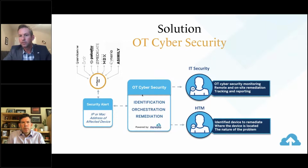What's the device, right? Is it an imaging device? Is it a pump? What is the issue? Who needs to take action? And how do we take the action? Security can actually see the same issue within their system as your HTM team. And in the end, we have one place to go to look at that data.